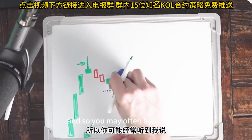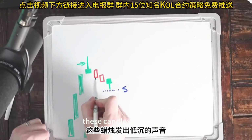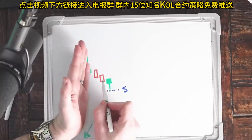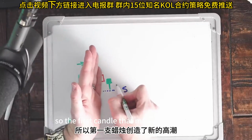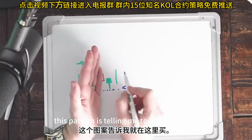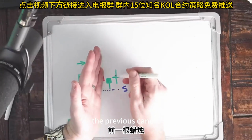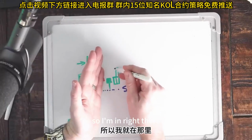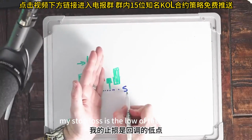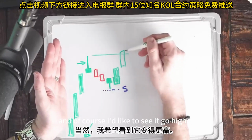And so you may often hear me say, I'm going to buy the first candle to make a new high. These candles made lows, new low, new low, new low, relative to the previous candle. New low, new low, new low. So the first candle that makes a new high, boom, right there, I buy on this candle. This pattern is telling me to buy right here as soon as the price crosses the high of the previous candle. I'm in. All right, so I'm in right there, and I want to see that candle squeeze back up. My stop loss is the low of the pullback. My profit target is a retest of the high of the day. And of course, I'd like to see it go higher.